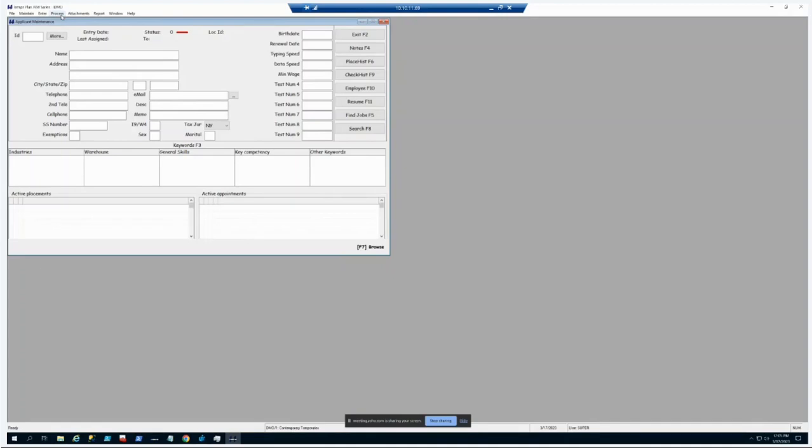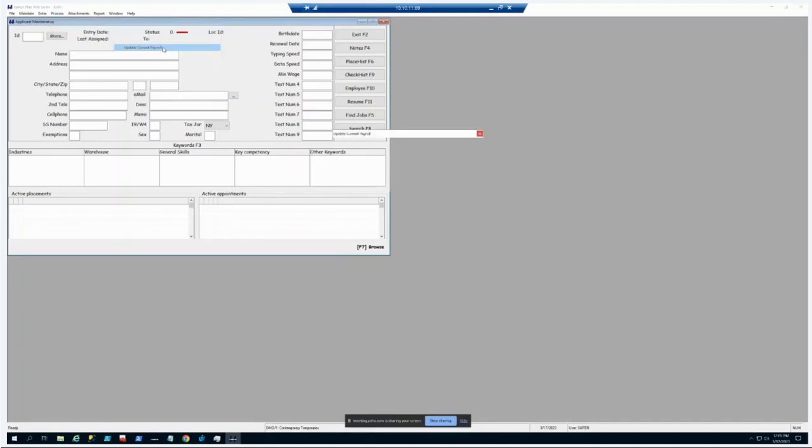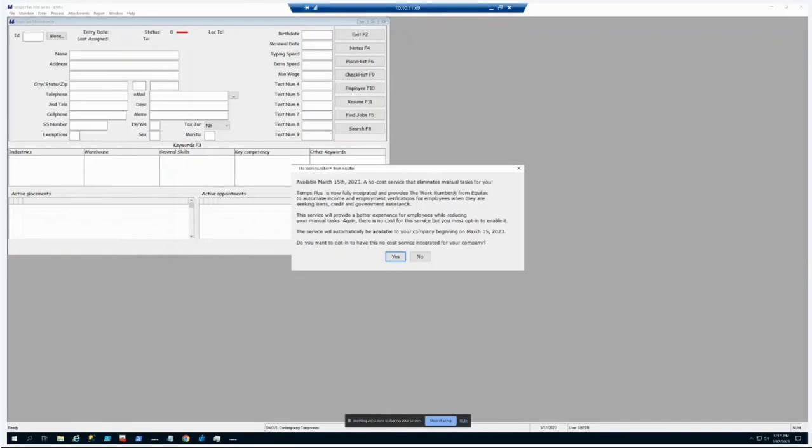Now, the integration is built, so once you have the new programs after your updates, your next payroll update will present a prompt for the current payroll per company code and per user. After your payroll is updated to history, you're going to get a message about the work number from Equifax, available March 15th. This no-cost service is going to help you automate your employee wage verifications.